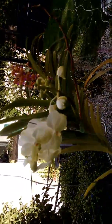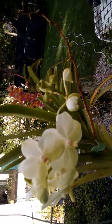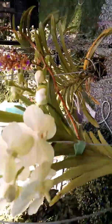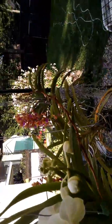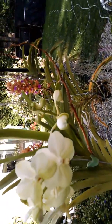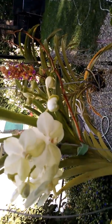Right now we're looking at the Vanda that I've had for 3 or 4 years now. It had bloomed earlier, as you can see, and now it's putting out double spike. The first bloom came probably around April. This is one that I got at a grocery store. After they marked it down, it's certainly been a beautiful orchid blooming.